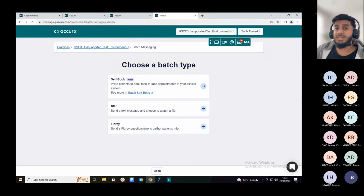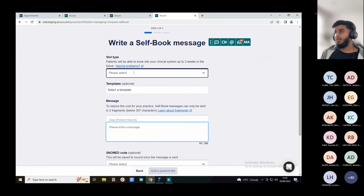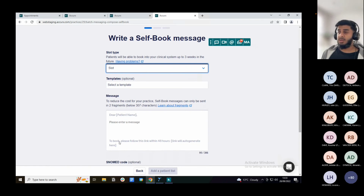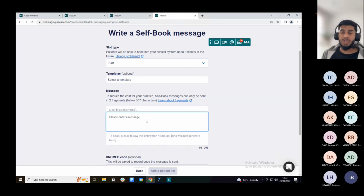Can the flu template be amended to state that the link will expire in 48 hours so the patients are aware they need to book quickly? I believe the existing template already includes information around the expiry of the link. Let's just double check. Once you select a slot within your appointment book, it does say to book, please follow this link within 48 hours. It doesn't explicitly say that the link will expire, but if you want to add that as an add-on within the text message, you're free to do that. Or you can create a template within the manage organization page, which includes that information.